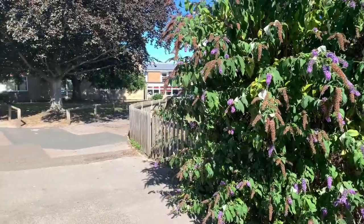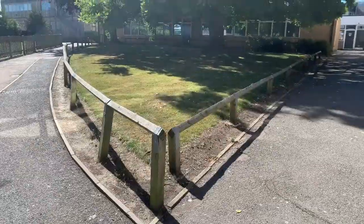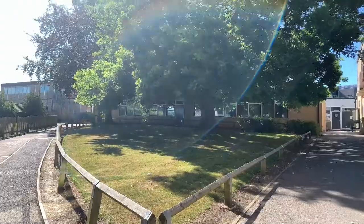We are fortunate enough to have some great outside spaces here at Fulston. We can be outside at break time, lunchtime, as well as before and after school. This really helps with our mental health and well-being.